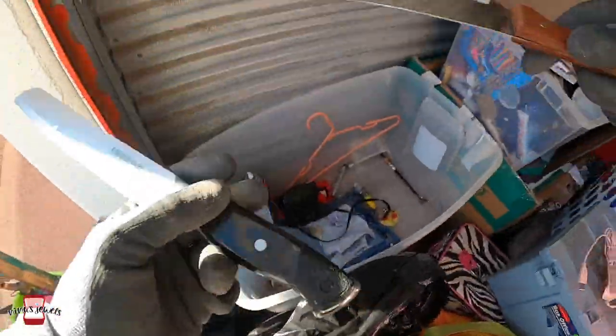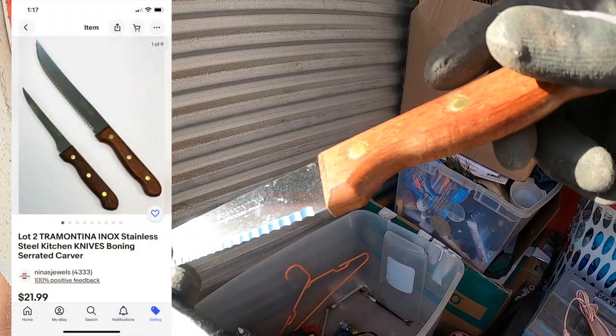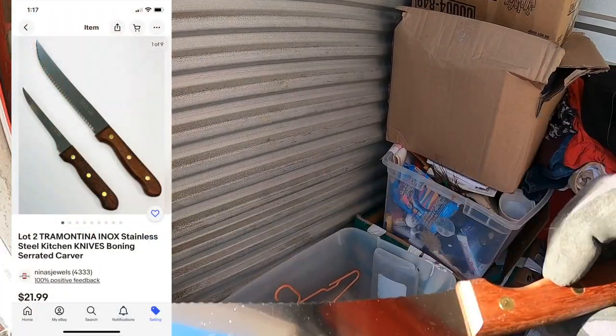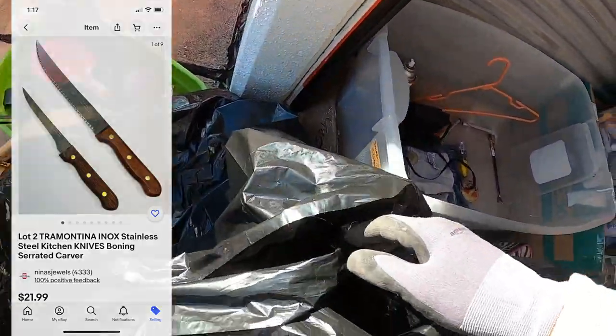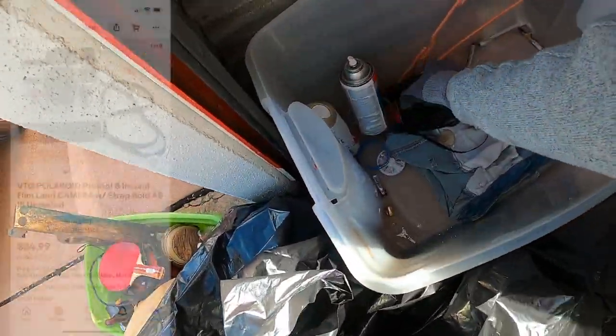Some knives, a Farberware, and a Tramontina. That actually looks like a nice knife. I don't know. We'll check them out. Put them with the tools.